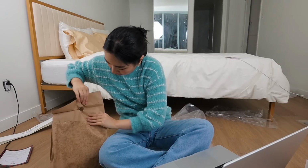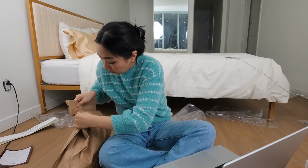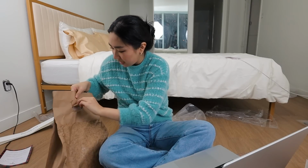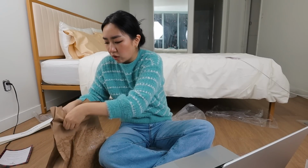Also, I do have another exciting thing that I need to unbox and set up later, but I'm gonna have dinner break first. This is my favorite taco place in Vancouver, but I think there's actually a lot of Mexican restaurants in downtown Vancouver in my area that I haven't tried yet. So I'm so excited because Mexican cuisine is like top three cuisines of all time for me.